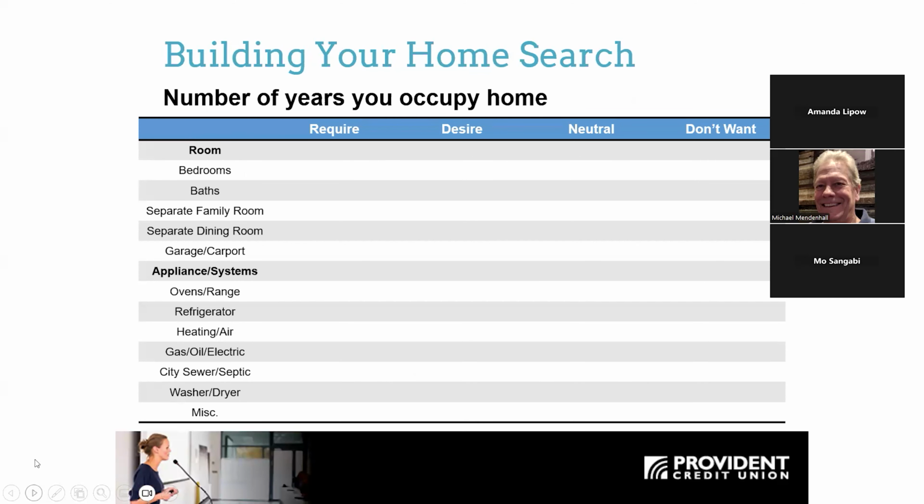All right. So when I sit down with home buyers, the first thing I ask them is the number of years they're going to occupy a home. If they tell me 5, I'll write 5 at the top of my little cheat sheet here. And then I'll go through the questions. You can see the questions are on the left. The first one is bedrooms. And then we have require, desire, neutral, and don't want.